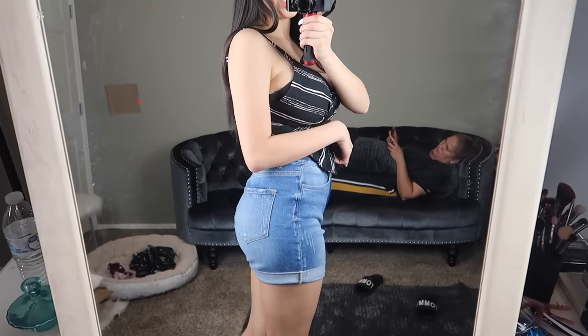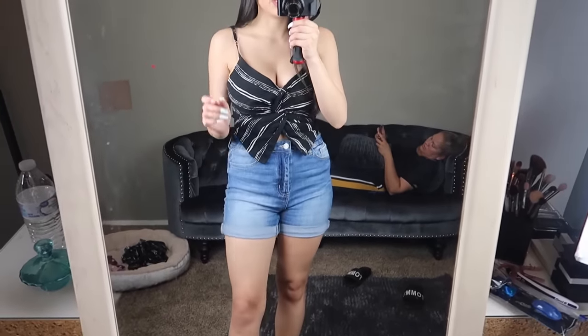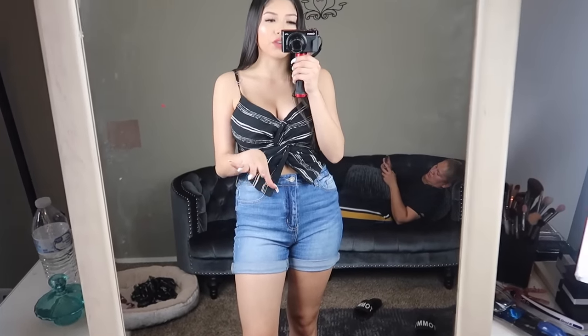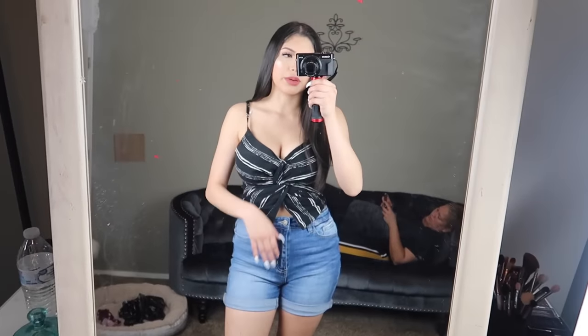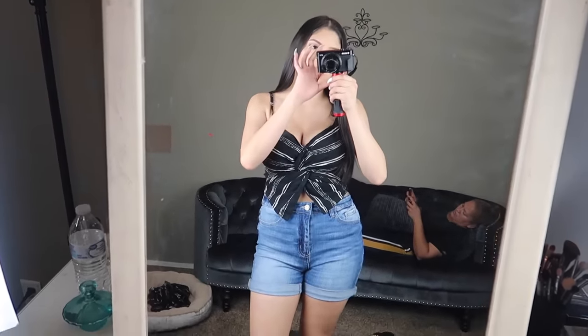The only thing I do have to say, and it's not really anything bad, is if you like your shorts really, really tight, you could probably even size down in these. I'm usually a size medium, so I got a size medium. And ¿te gustan esos, mom?